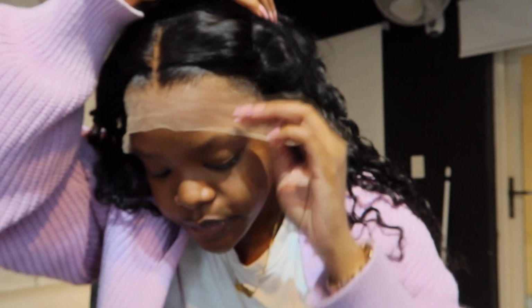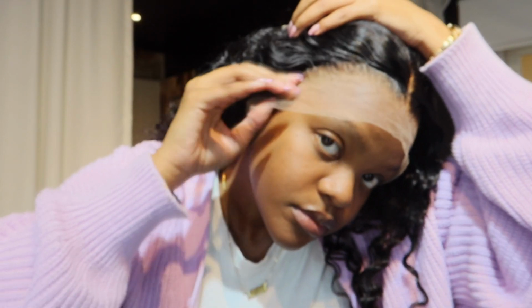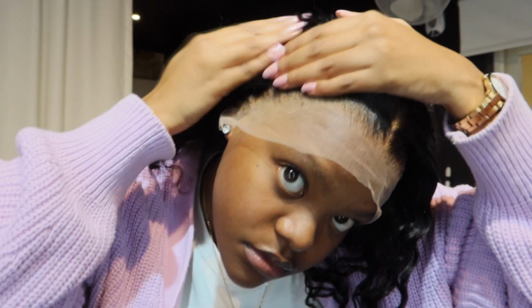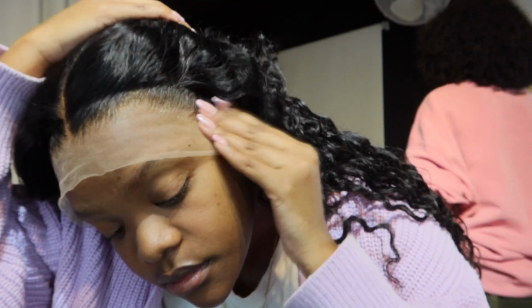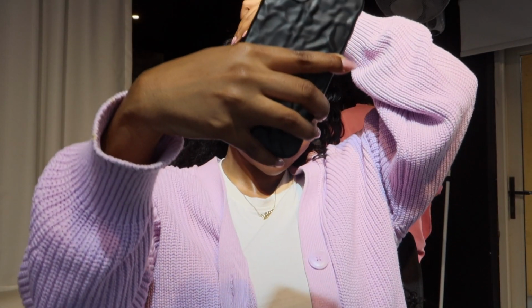It looks beautiful, guys. She went in with just a little bit more bleach, as you can see, and she did pluck a little more. I wanted to come a little bit closer so I could show you the actual plucking job and everything that she did. It looked spectacular, but as you can see, the lace is a little too big for me, so we did have to cut it a little bit.